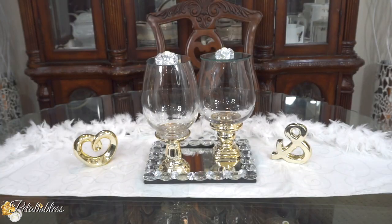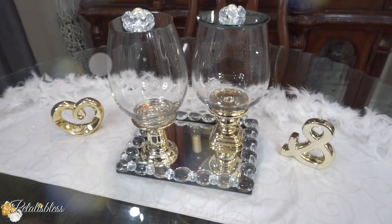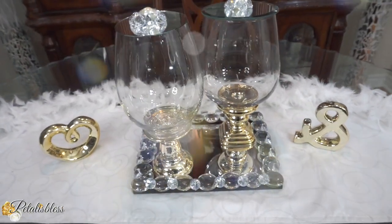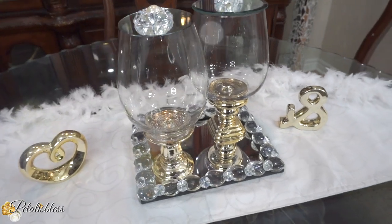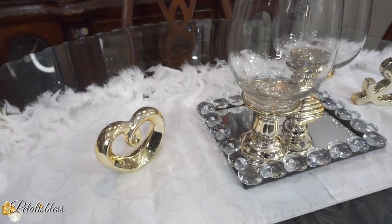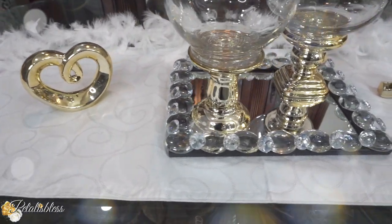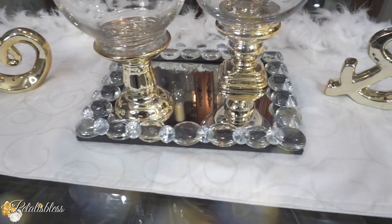And here's our finished look. I like how they turned out. I think they look nice, clean, and elegant. Yes, they do. They look very nice. It was a simple and easy DIY. And look at the tray. The tray looks very nice. I like it with the big stones.